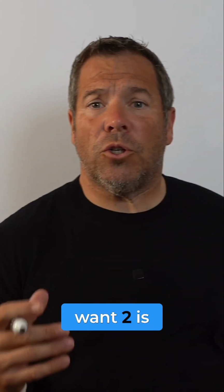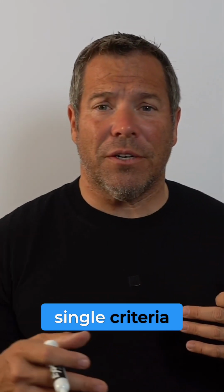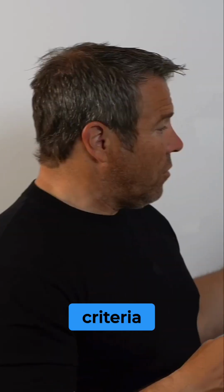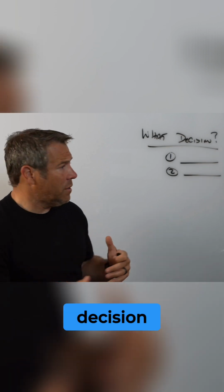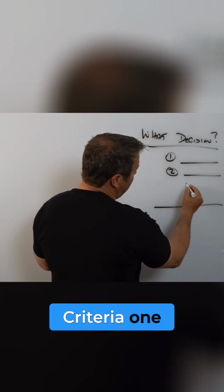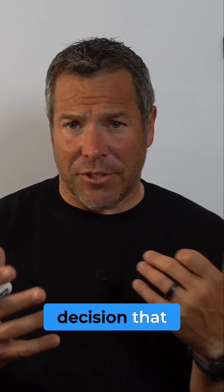The reason I want two is because if I'm constantly making decisions based on a single criteria, I'm taking on a bit more risk. If I add in a second criteria, that can help to avoid some of the potential risk of making a poor decision. Then I put this up against a 2x2. Criteria 1, criteria 2. That 2x2 will help you visualize the specific decision that you're looking to make.